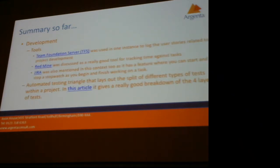And then the last bit was talking about development and how people manage that, and specifically looking at how we talked quite a bit about managing time and how you assess where you are within a task. So people used a few different tools for that. Redmine was something that somebody picked up as being quite good. And Jira's also got some functionality in there. I quite like the Jira one because it's like a stopwatch, so you can start it when you start your task and stop it when you've finished, and it automatically tracks your time, which was quite neat.